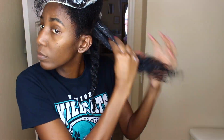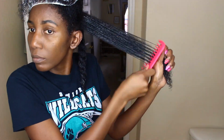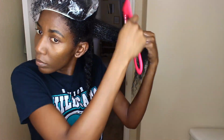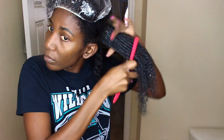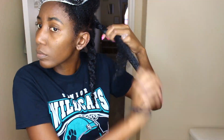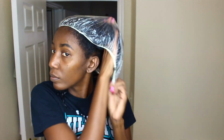So I applied that, and I detangled. I took my time. If there were any really huge knots, I would go in and finger detangle to loosen them up, so I wouldn't be ripping out any hair unnecessarily. Then I twisted each section up and put on a little deep conditioning cap. Originally I was going to leave this on my hair for about 30 minutes or so, but then I got kind of lazy, so I left it on for 2 hours. Best decision ever, okay? Best decision ever. So I chilled out.